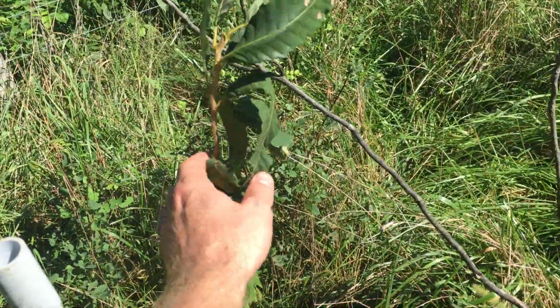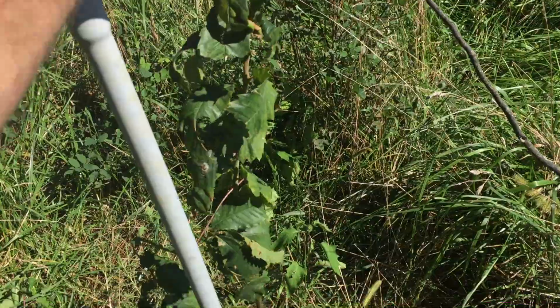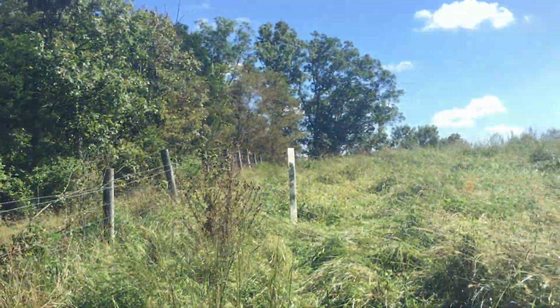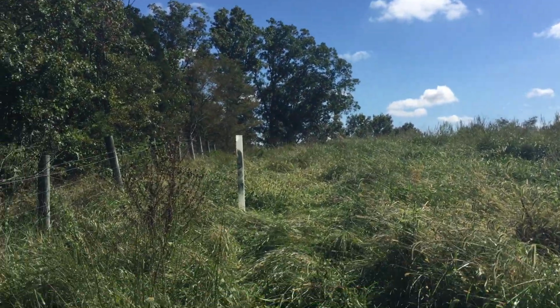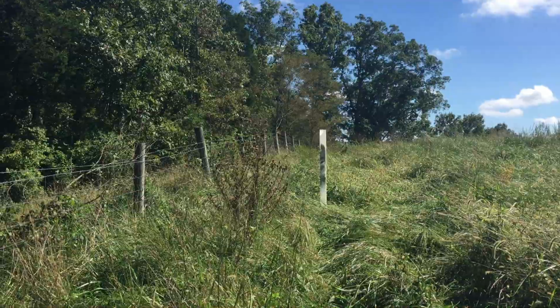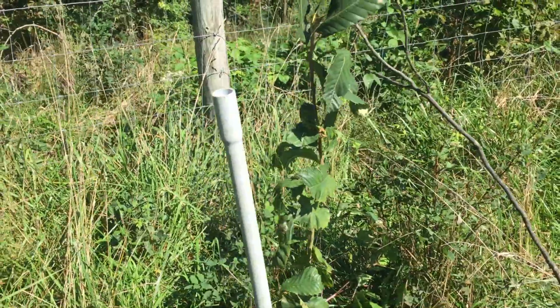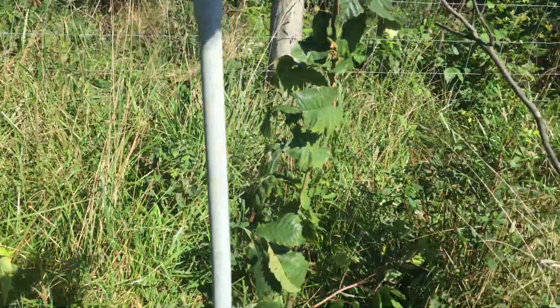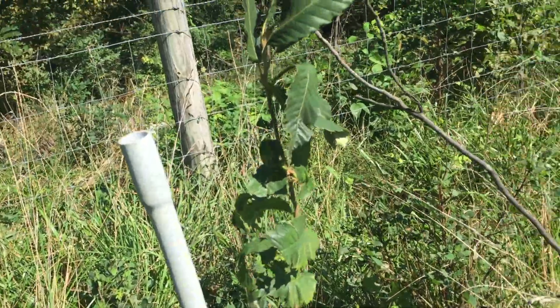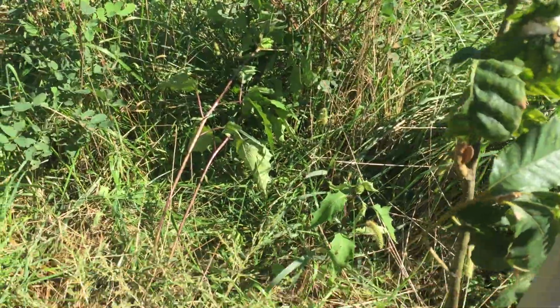So here's a quick look at one of the chestnut trees. I took the tube off this so we can see it better. It's not quite out of the tube. And then I went over there and checked that one. And that one had a bunch of weeds in it that were kind of choking it out a little bit, so I removed those. This one wasn't too bad, but I just wanted to show you. This is one where the bugs were eating some of the leaves, I believe. So I sprayed it a little bit.